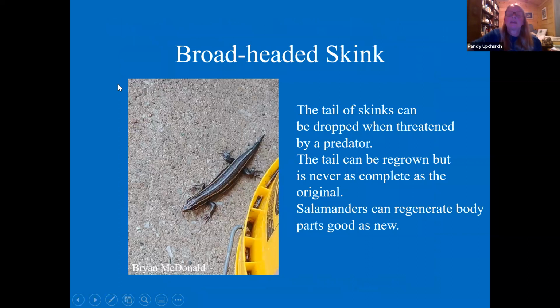Something about lizards that's super cool is that they can drop their tail, and that's a protective measure. If a predator is after them, they've got a special link in their tail vertebrae. They can just drop their tail, and then they leave a wiggling tail there, and the predator goes for the tail versus the animal. And the animal survives. It can't grow that tail back perfectly, but they can grow that tail back. Salamanders, on the other hand, can regenerate parts good as new. If humans could learn their secret to that, then we would be in business.